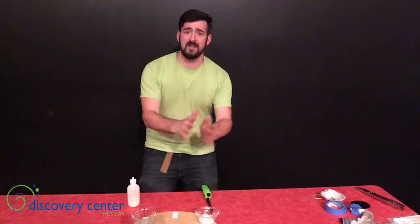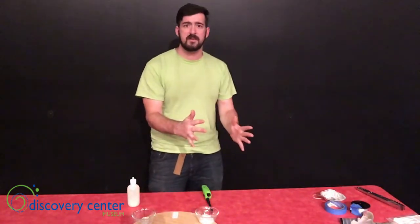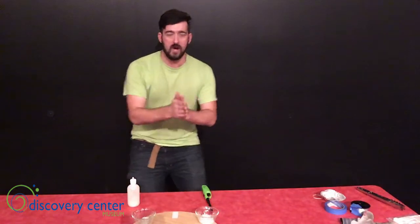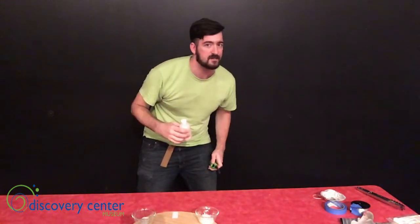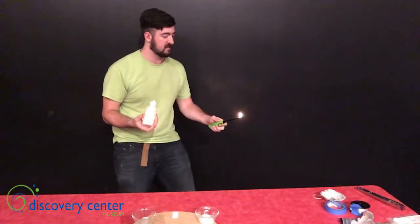So let's try something new. I've got another type of fireball we can make. This one's not quite so loud, but it's got a big whoosh to it. Maybe that's what we're missing. Fireworks need a big whoosh. So here we go. Watch this. This stuff is called lycopodium. When it's in this bottle, it doesn't burn. But if I puff some out into the air, then it does burn. Watch this.